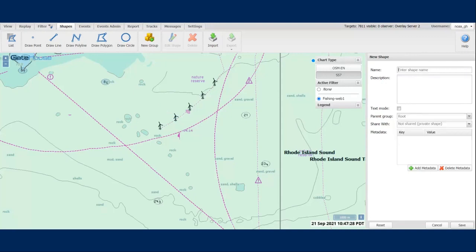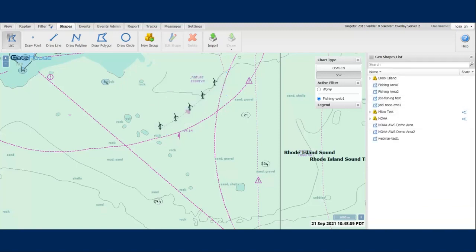With everything in GateHouse software, you need to assign a name. So I'll just call it Turbine Webinar. And then I'll just digitize a shape around the turbines. Now it's a very simple, straightforward shape, but we have support for shapes up over 1,000 points, so you can get them quite precisely defined. And I'm just going to throw it into the Block Island group here and save the shape.